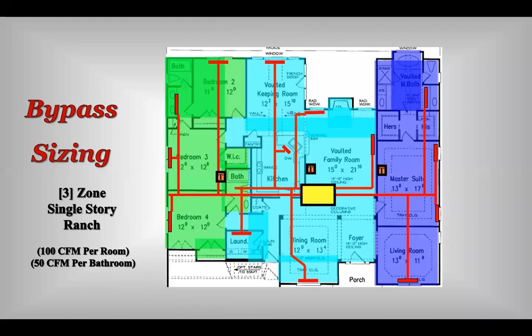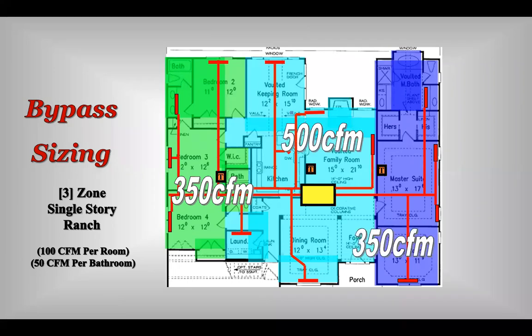So let's look at one more exercise with 3 zones. Let's step it up a little bit. So zone 1, the extra bedroom's 350. Excuse me, one zone is 350. The main area is 500 and the master side of the house is 350 CFM, one large ranch.